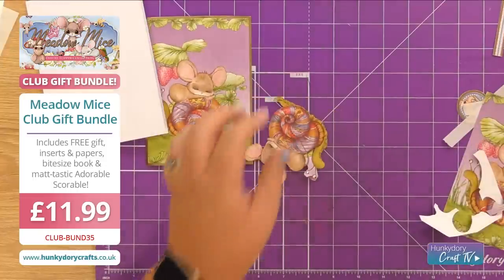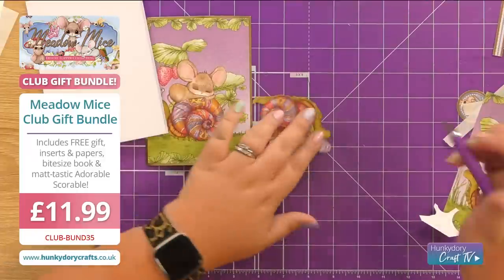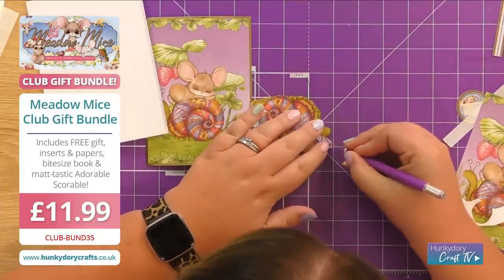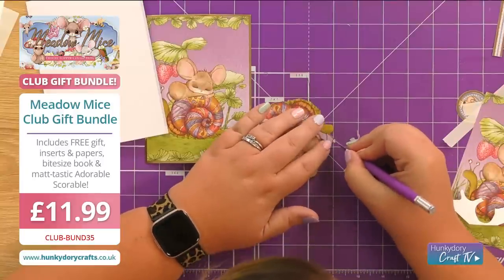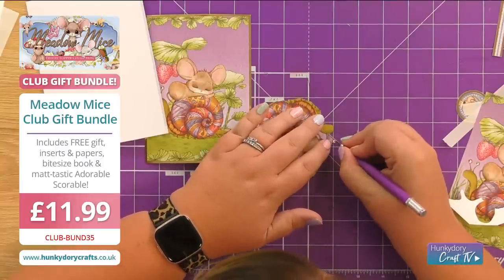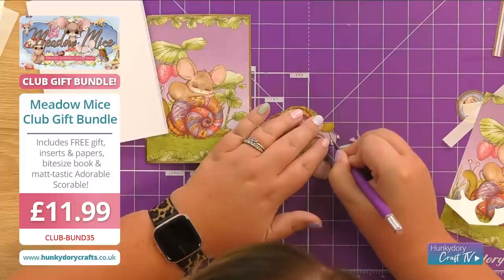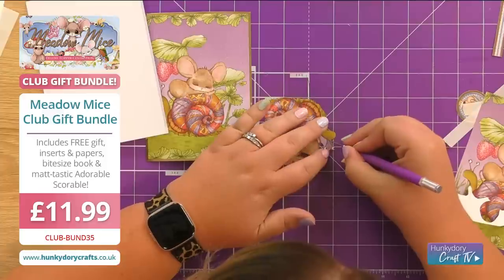Okay, so what I've done is I've cut some of the eyes out there. Obviously, these are a little bit fussy, so I'm going to go in with my craft knife and take it easy around the eyes. It's not really the eyes that's the issue, it's where they connect. So just being quite careful around here. Little antennae bits can be a bit tricky. They can, can't they?